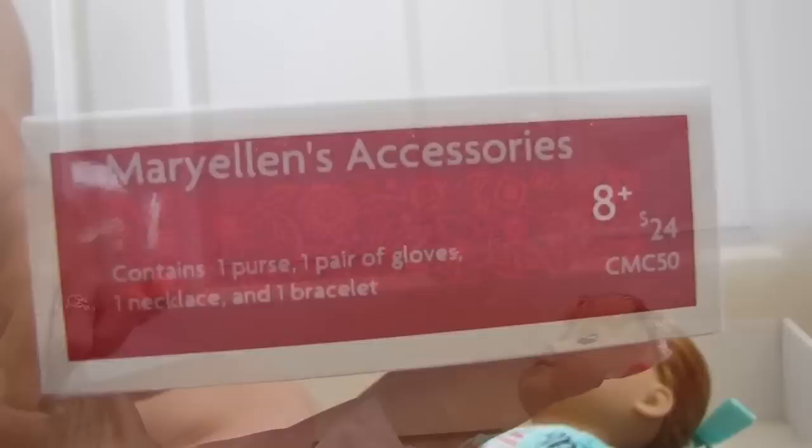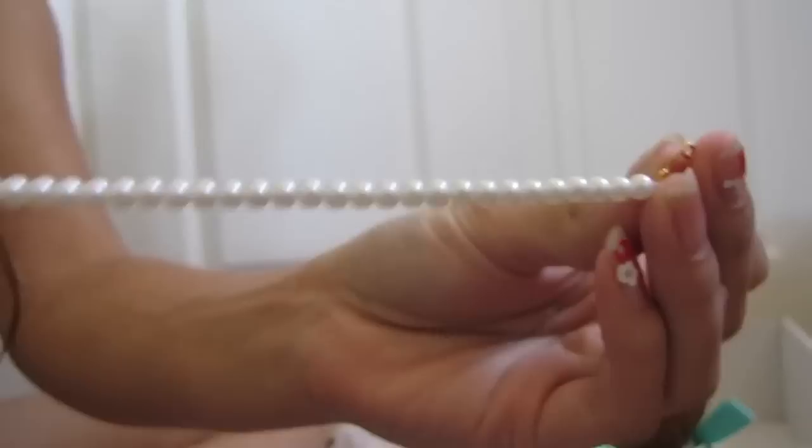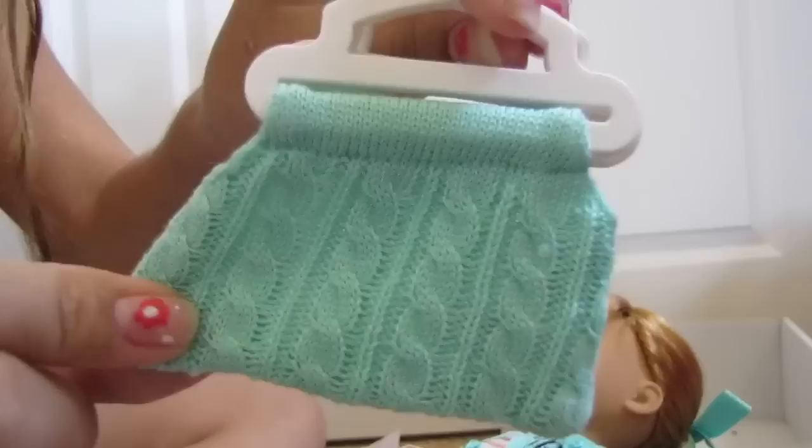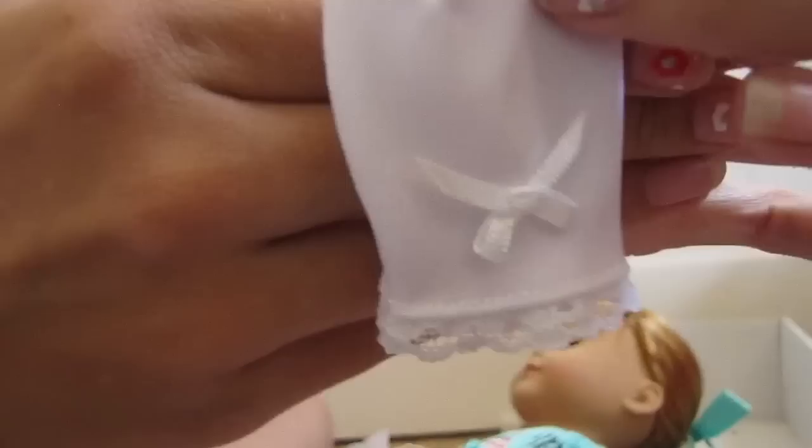And the last item is Maryellen's accessories. She comes with this beautiful beaded necklace, a matching beaded bracelet, a little bag. It's like a knit bag. Just open this bag. And two white gloves. They have a little lace on the bottom and a bow. And they are just so adorable.